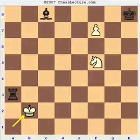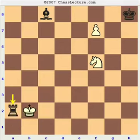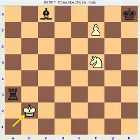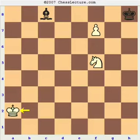And it seems like black has a very serious problem. He can't stop the pawn from queening. The king can't get to g7. So he has a nice answer, though, here. He has the move rook to a2. Of course, if rook to b3, then king a2, and black runs out of checks. But rook a2, white can't take the rook, because then bishop e6, followed by bishop takes f7 draws.